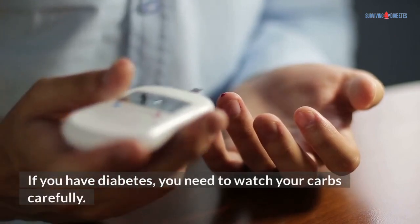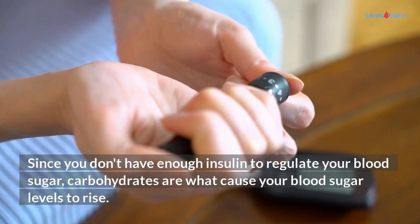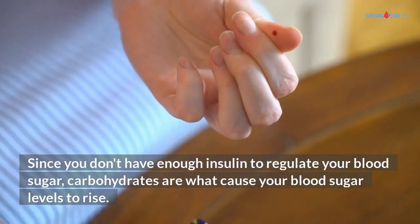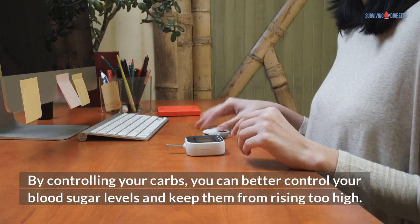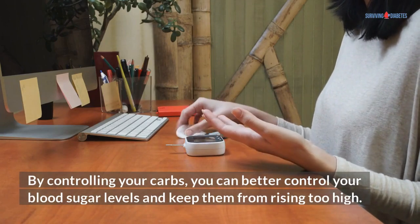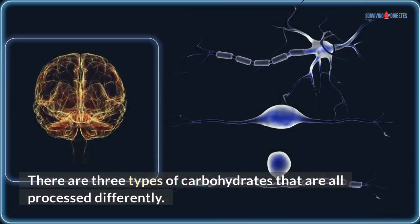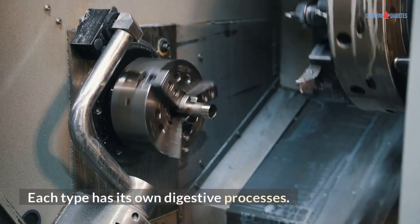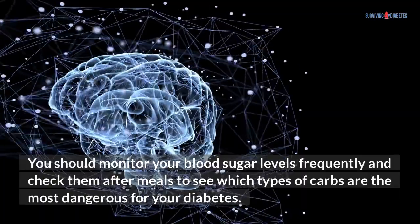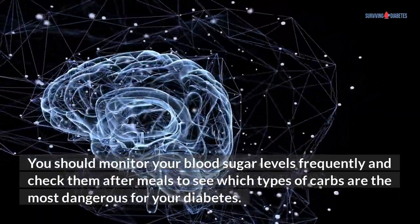Carbohydrates. If you have diabetes, you need to watch your carbs carefully. Since you don't have enough insulin to regulate your blood sugar, carbohydrates are what cause your blood sugar levels to rise. By controlling your carbs, you can better control your blood sugar levels and keep them from rising too high. There are 3 types of carbohydrates that are all processed differently. Each type has its own digestive processes. You should monitor your blood sugar levels frequently and check them after meals to see which types of carbs are the most dangerous for your diabetes.